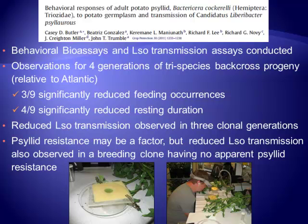Psyllid resistance may be contributing to that, but one of those 3 actually had no differences in psyllid behavior relative to Atlantic, and yet it also showed a reduced LSO transmission. So that bode well for possible even resistance to LSO itself, not just the insect vector.